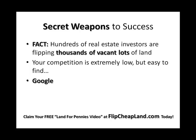Well, my favorite secret weapon is Google. When you're looking for your competition, Google is an absolute gold mine to find exactly where you can target your land buying and flipping strategies. The second thing is Microsoft MapPoint. In the search and scroll modes on Microsoft MapPoint, I have found extremely good areas to focus my land flipping efforts.